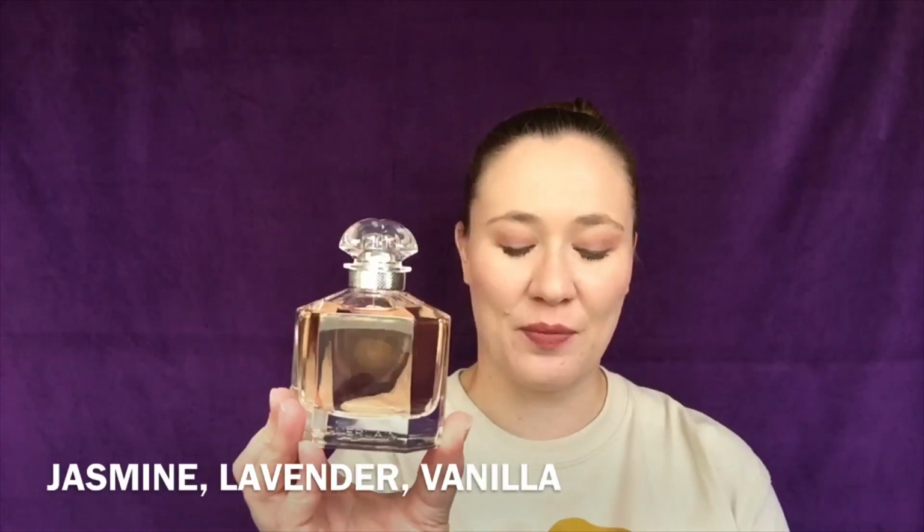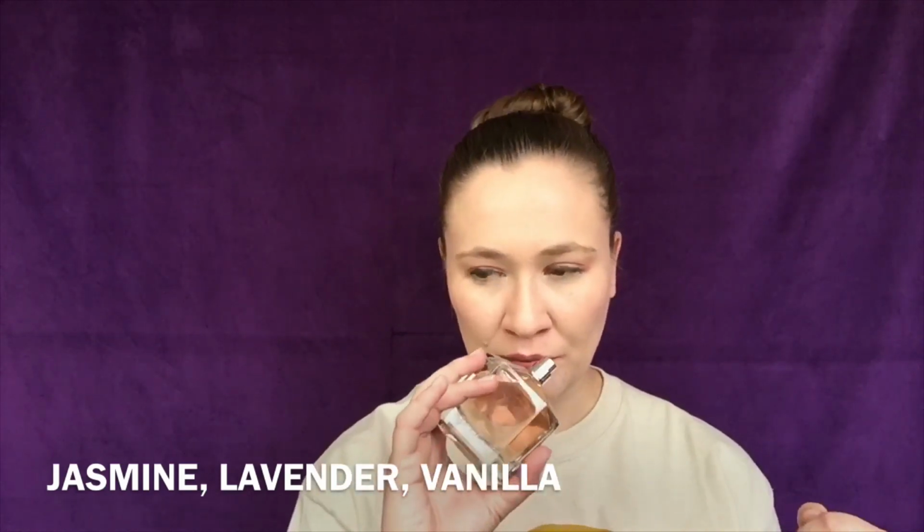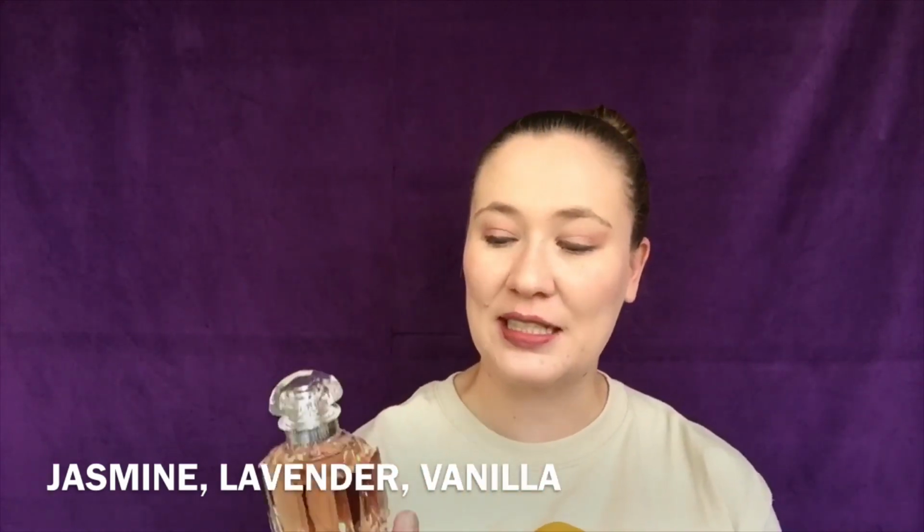It is the Eau de Toilette instead of the Parfum, but that's all right. This is Mon Guerlain. It smells really good, and it lasts really well. So if you want something that's going to be a little bit more sophisticated, it does have lavender, and once the lavender evaporates, it's better for me because I don't really like lavender scents. Lavender usually gives me a headache, but I do get a little hint of that. But once it dries down, I don't get that hit anymore.